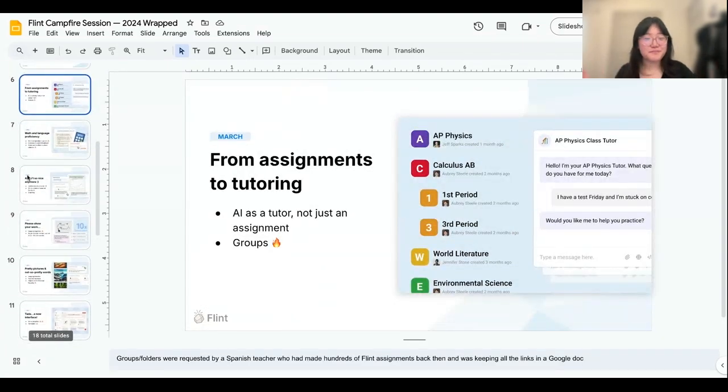To start off, we first started with this idea of AI tutoring. You might have heard a lot about it recently, but having AI act as a tutor beyond just an individual assignment was something we were doing early last spring. We also wanted to create groups in Flint. For context, we used to just have a list of activities, and it was kind of unwieldy. Groups was actually suggested by a Spanish teacher who had made hundreds of assignments. He said, I am just keeping all of the links in a Google Doc so I can organize them. So we brought the ability to organize these different AI activities into Flint.